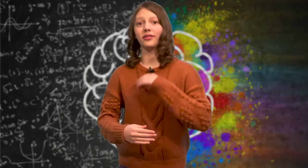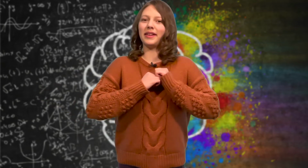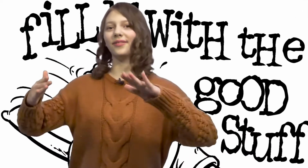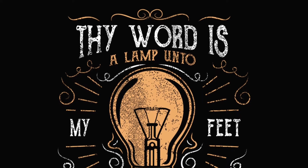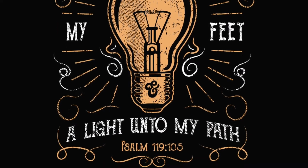A camera can be used as a filter that eliminates one color and then allows in all the other colors and light and magic of them to project one beautiful living image. In the same way, the Bible can be used as a filter to block out darkness and let God's light and love into our lives. Like it says in Psalms, "Thy word is a lamp unto my feet and a light unto my path."